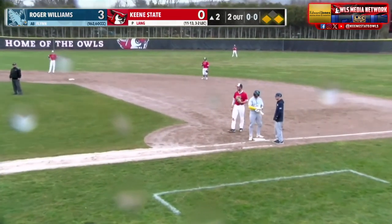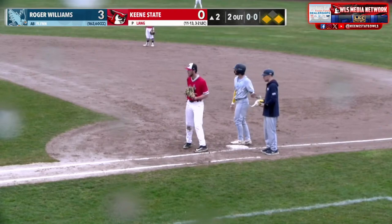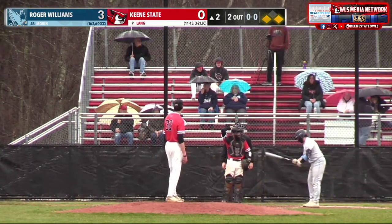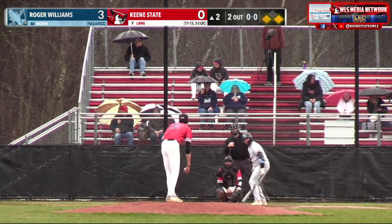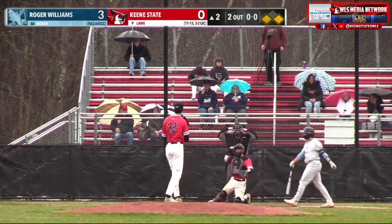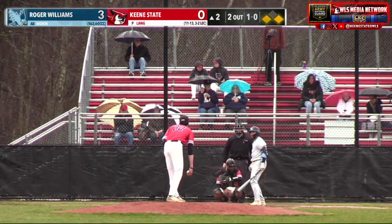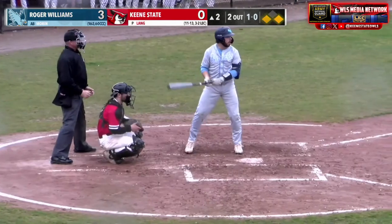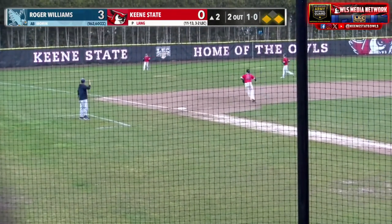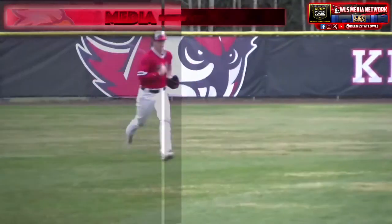Up to bat for the Hawks, number 2, Morin. Runners on first and third. Two outs. Top of the second. High. Close up. It's foul ball. Ball, sorry. Ball number 1. Pitch is hit to the left. And it is caught. Third out. Out number 3. In between second inning, score is 3-0 Hawks.